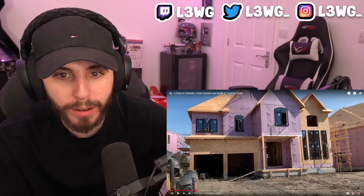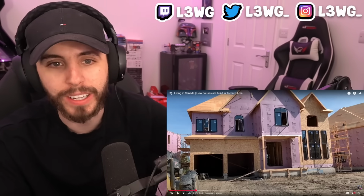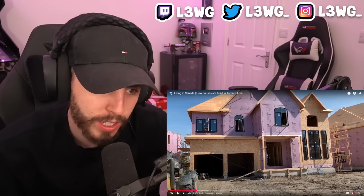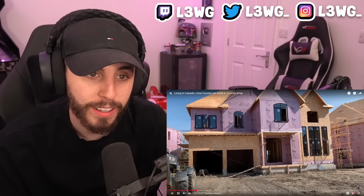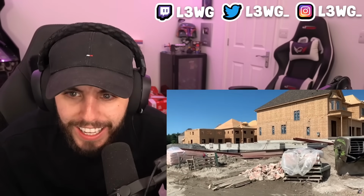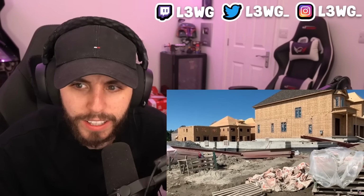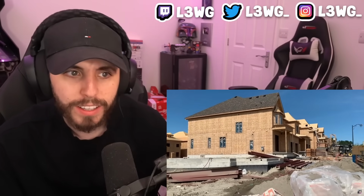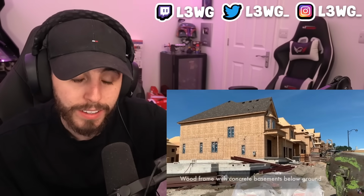Yeah, okay. So it's built by wood, which doesn't happen in the UK. And then you layer it off with brick afterwards. That's a really cool design. As you can see, they've been made of wood, but they have concrete foundation. Okay, concrete foundation. You can clearly see that. Massive. And then this is frame of the houses.